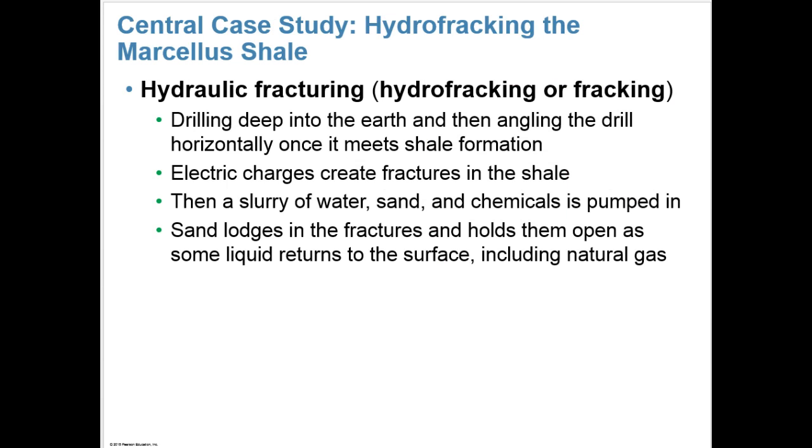In our central case study for the chapter, we take a look at the concept of hydrofracking the Marcellus Shale. This took place in a town called Dimmock in rural Pennsylvania. There's 1,500 residents there, and they were very happy to sign some contracts with a corporation called Cabot. Cabot would pay them royalties on the sales of the gases extracted from their property. Soon after, the town experienced economic gains as there was money coming in and jobs for many people.